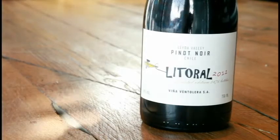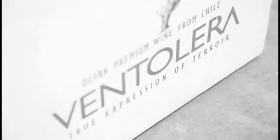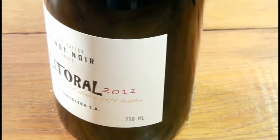Our next red has only been available in Calgary for a couple weeks. Viña Ventalere's Littoral Pinot Noir comes from the Leda Valley in Chile, only 9 kilometers from the coast. The Humboldt Current right off the shore helps cool the region, making this the perfect site for Pinot. These environmentally conscious winemakers collect rainwater for irrigation and use windmills to generate power. This wine is medium-bodied with tons of dried fruit and spice aromas.